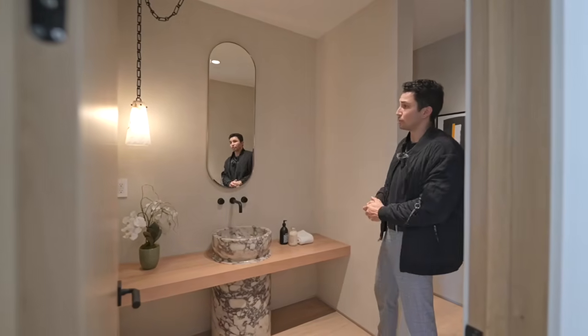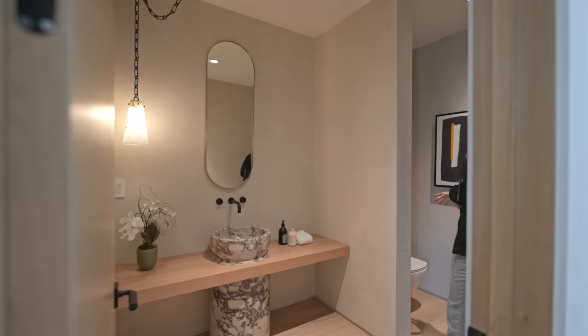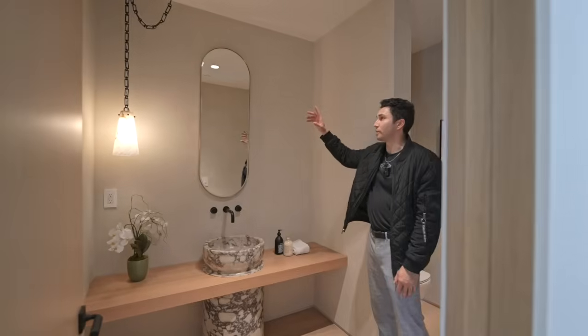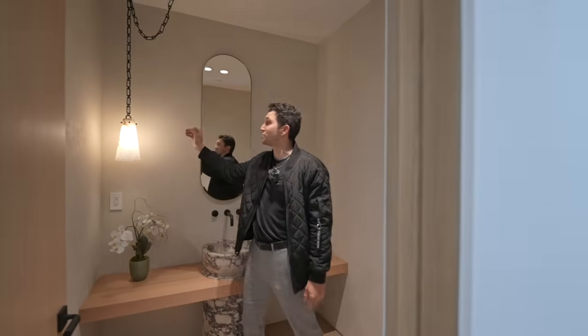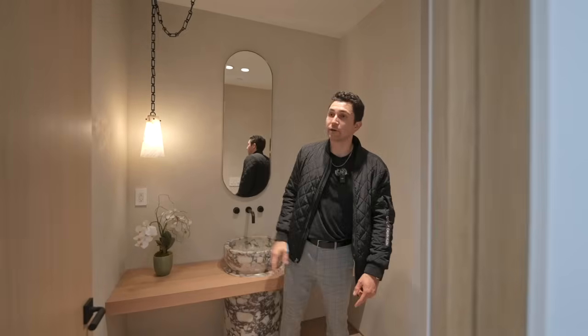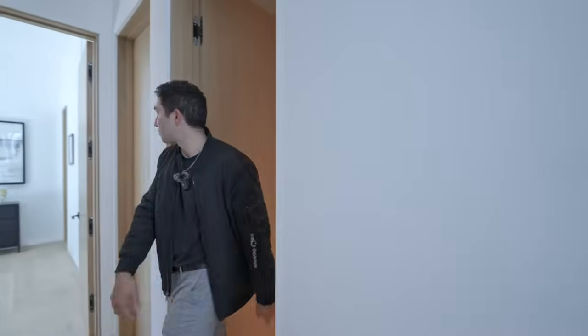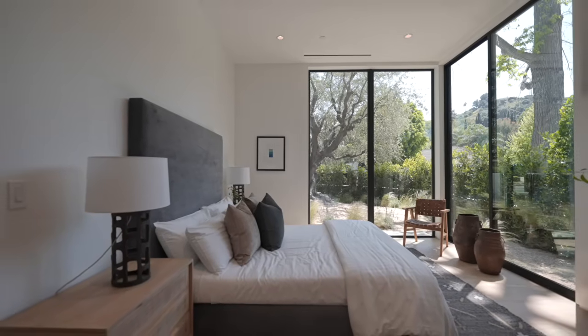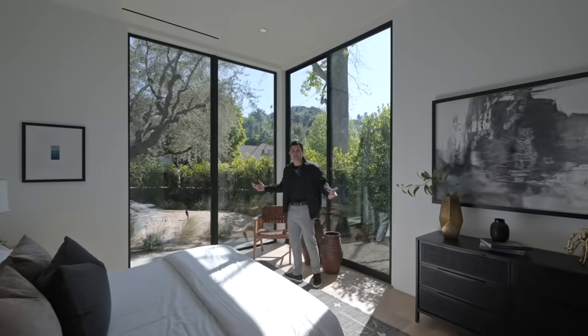Simple look to this powder room, and then the toilet is tucked back around your separating wall here. Oval mirror, light fixture held up by chains here in the very corner. And there's a good amount of space in here too, right next to our office. But back down the hallway, here is our guest bedroom downstairs, or maybe an in-law suite as well. But check out the look to this bedroom.